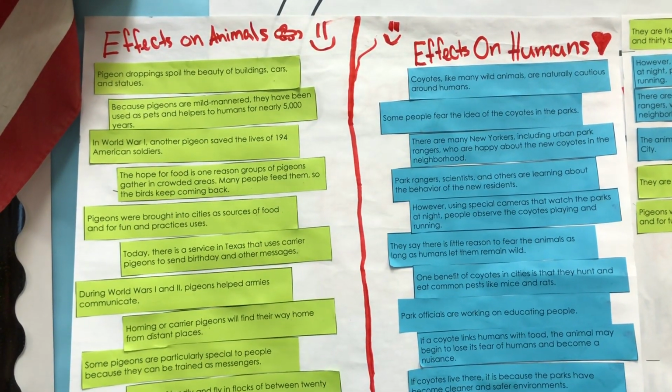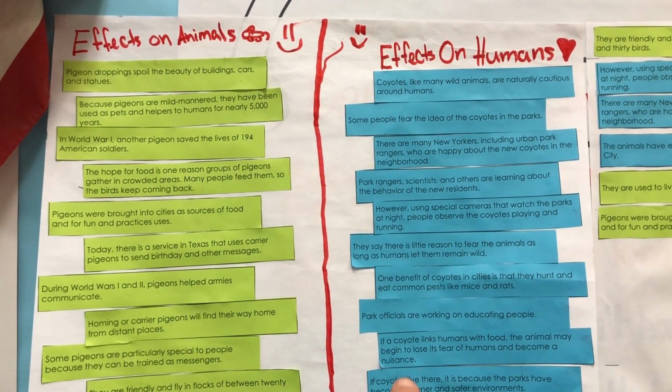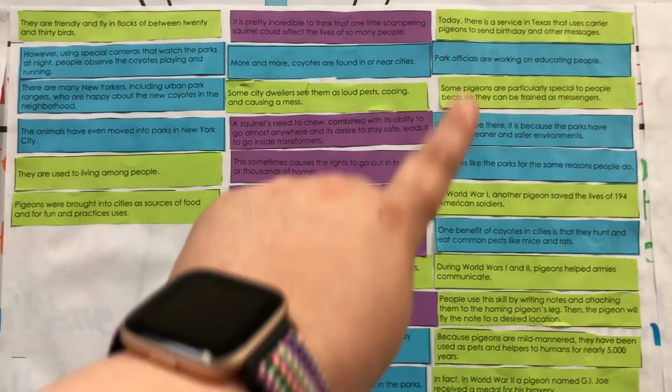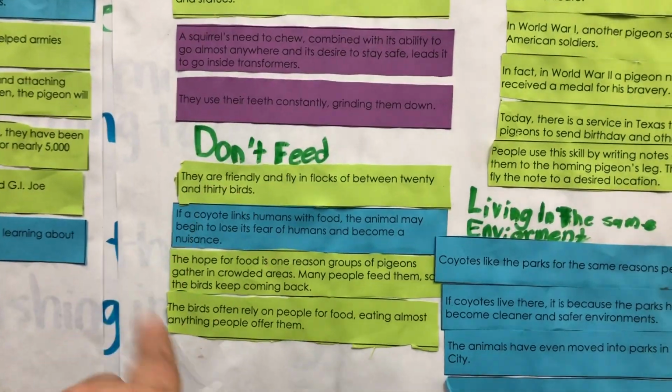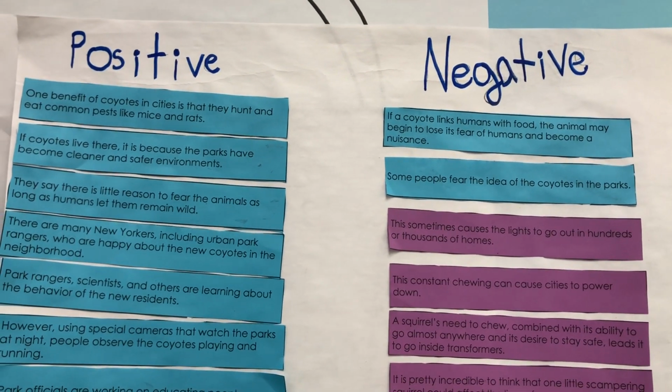They needed to group the ones that they felt went together and create their sections or groups on those. So here is how one group of students did it: effects on animals, so how people affect animals and how animals affect humans. Here's another group. They titled this group Fun, this group Damage, and this group Helpful. This group talked about problems, benefits, don't feed, and living in the same environment. This group talked about the positives and negatives, and this group did the same, which doesn't surprise me because positive and negative effects is what usually comes to mind first when you're reading this prompt.